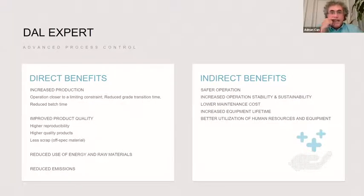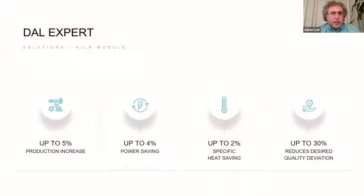In addition to the direct benefits of higher production, lower energy consumption, lower emissions, and higher quality clinker, DAL APC also prevents unnecessary shutdowns and blockages, and provides a safer, stable, and sustainable operation. And it is with lower resources, lower maintenance costs, and increased lifetime of the equipment. So DAL APC will typically provide up to 5% production increase, up to 4% power savings, and up to 2% specific heat savings, with up to 30% better quality deviation.